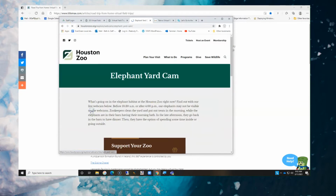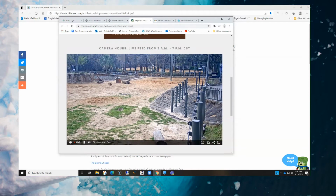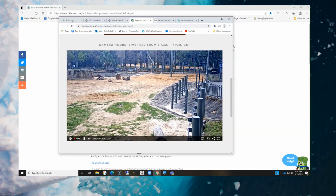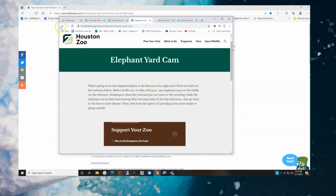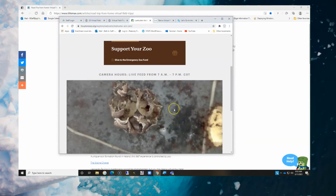All right, what else do we have? We're just going to kind of zoom along here. So this is the elephant yard cam. And we may be catching this, it is quite early here, Eastern Standard Time in Indiana. Okay, so this is from 7 a.m. to 7 p.m. And maybe it's that the zoo isn't open right now, so these animals aren't out. I'm hoping as we go on and look at different ones today that we actually see something.